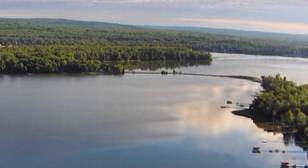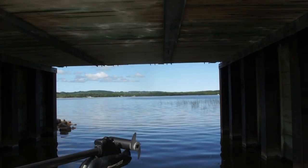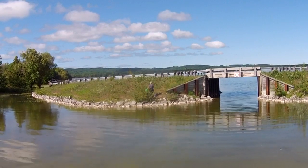On the south end of Odin Island, there's a causeway and small bridge that connects the island to the mainland. The water here is very shallow, so it's best to keep the motor tilted up on shallow drive or go electric.